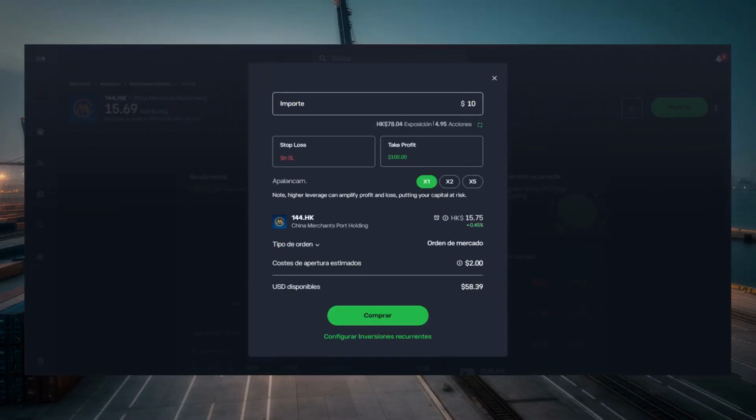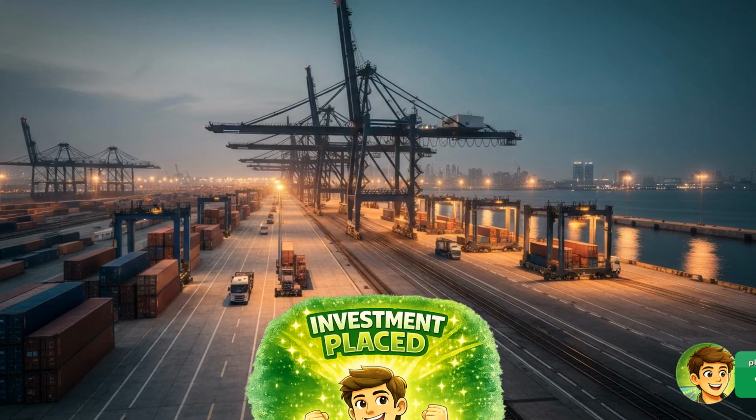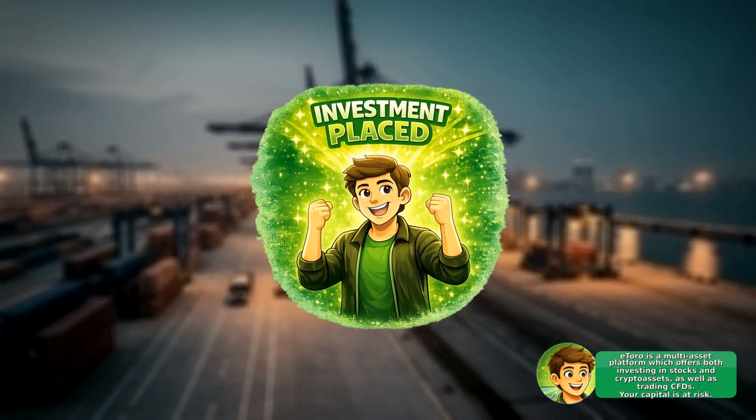To invest, click Buy or Trade, enter the amount you want to invest, and review order settings before you confirm the transaction. If the market is closed, your order may be queued for the next session, and if your balance is insufficient, the platform will ask you to add funds before it can confirm the order. Once the order is executed, your position will appear in your portfolio where you can monitor it.